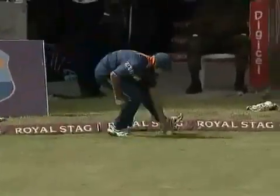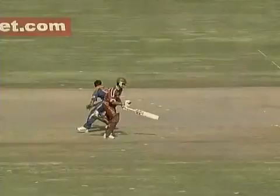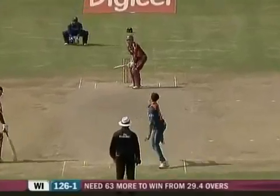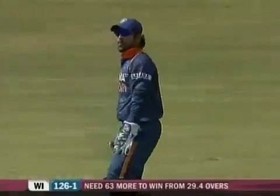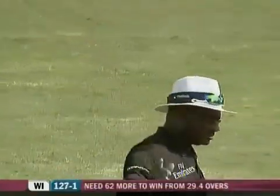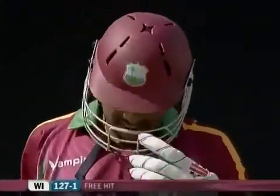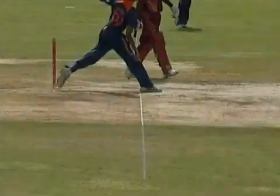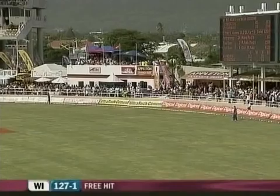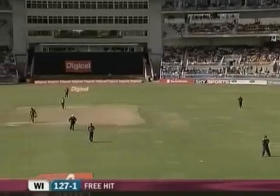Gambhir doing good work in the deep. Took a splendid catch. And Ramnaresh Sarwan wasn't expecting the 2. No ball, but that's where he'll want to be pitching it, just around that region, bring the guys in cover on the offside into play. And he's over the line, so it's a free hit. Remember that the field can't be changed.